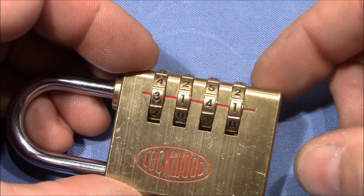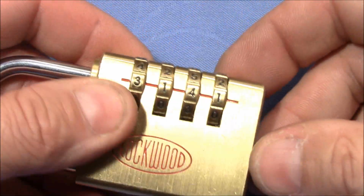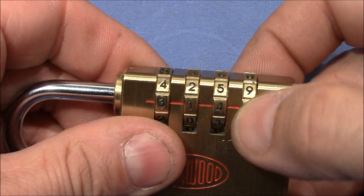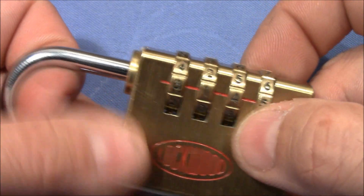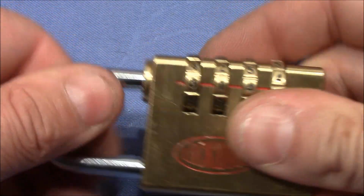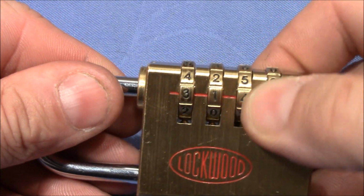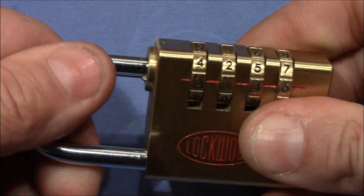Currently 3141 is set, and that's the right code, so the lock opens up, no problem. But when I decoded it, I found that other numbers would also open the lock, and that was really interesting to see. So not at 8. It seems that the few times of decoding have changed the internals of this lock so much that the false gates have become wider, and the shackle can be pulled out even on false gates. Not on every position, but on many.